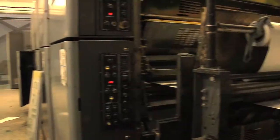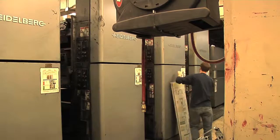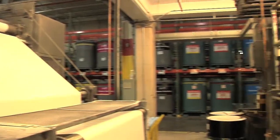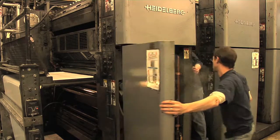Each plate is chemically treated to hold ink and repel water. During printing, the plate is lubricated and inked, and the inked image is transferred onto a long rubber roller. As the paper feeds through the press, each roller applies one of the four ink colors.